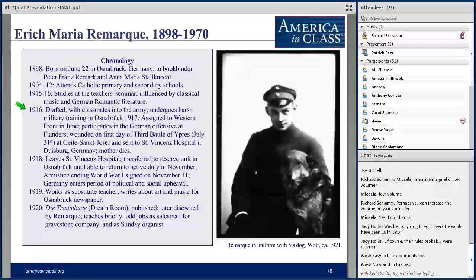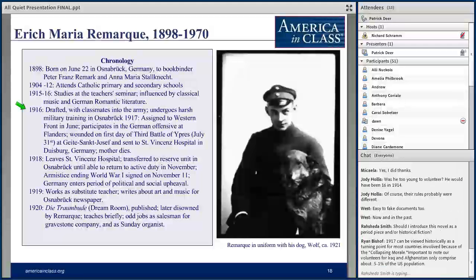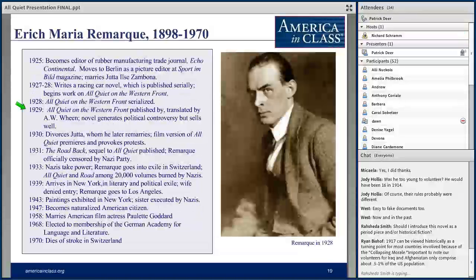But he's wounded on the first day of the battle, and then he's sent off to a military hospital. And he's in the military hospital for about a year. He has the good fortune, and we do, because otherwise, if he'd gone back to the front, who knows if he would have survived. But he went back to active duty November 1918, and the armistice is signed on November 11th. So he just escaped redeployment.